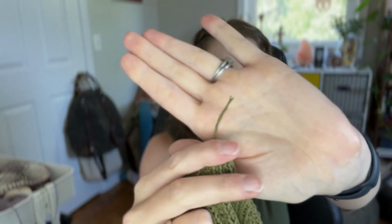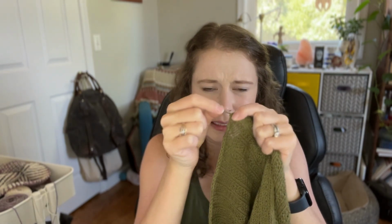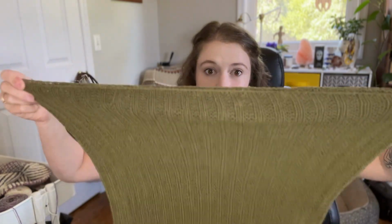When I say I played yarn chicken, y'all, that's it. That's all that was left. This is not like after I cut it. That was it. Trying to get that last, it's like, you can do it. Whew. I won yarn chicken, but at what cost? You really can't tell. And talk about stretchy.